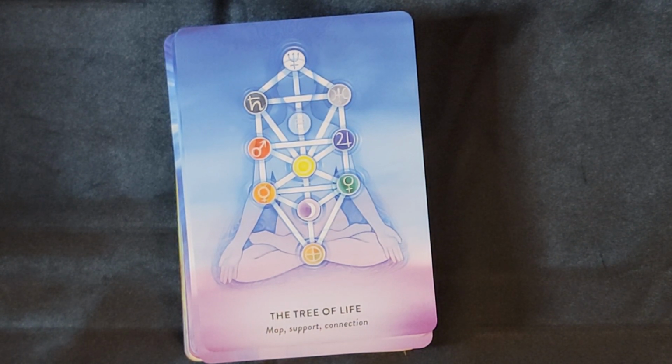It has 44 cards. Each card represents a section or shape on the tree of life, and all are brought to life through myth and legend, symbology, color, and the insanely beautiful magic that Roberta, who is the artist, has woven into the images.